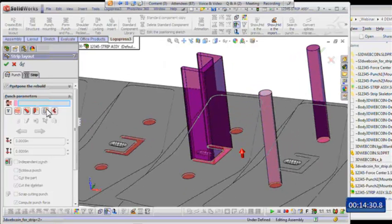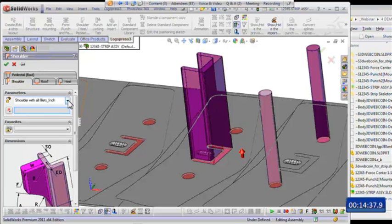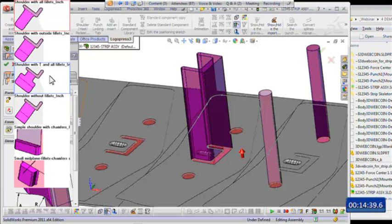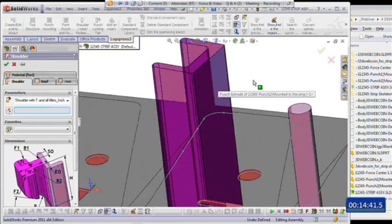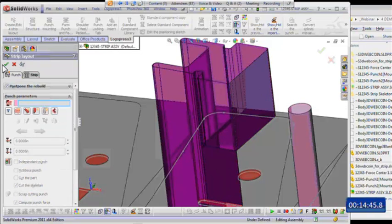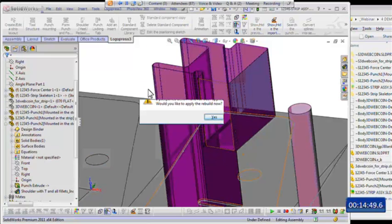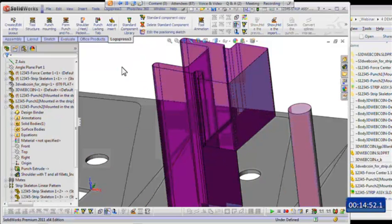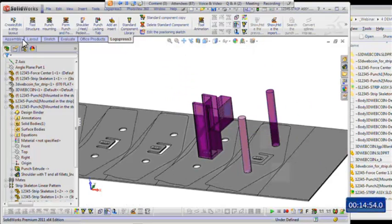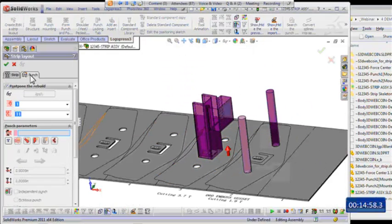And then once we've got that done, let's add a shoulder to that. We've got lots of different kinds of shoulders. Let's add a shoulder with a T and all fillets. So there. And OK to that. Oops, I didn't mean to hit no there. I exited strip layout. So I go back in, and I add another punch.